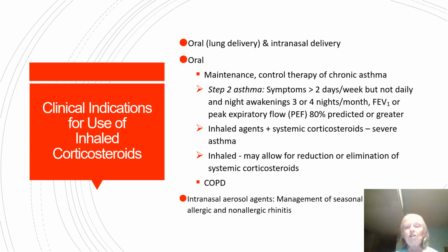So clinical indications: orally, this is your lung delivery; intranasally is another one. We're coming to that time of the year where people are starting to use the inhalers in their noses to take care of their seasonal allergies. One of the things I heard one time talking to some doctors was, before you use your inhaled corticosteroid, squirt your nose with a little bit of normal saline, and then you can use your inhaled corticosteroid, and it seems to help a little bit.